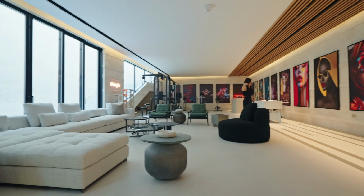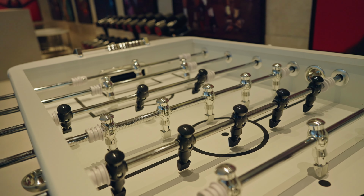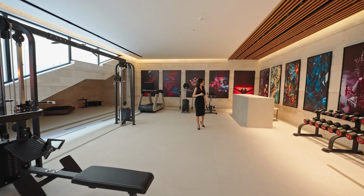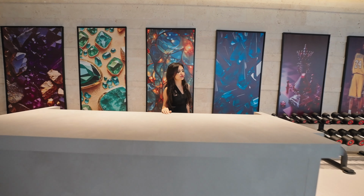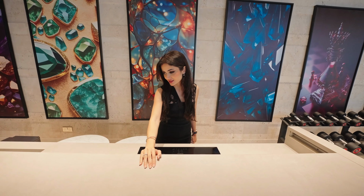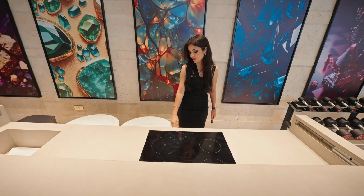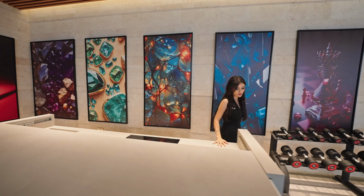For the gym, we have all-in-one equipment, treadmill, spinning cycle, football, free weights, all what you need, you can just find it right here. Moreover, look at this beautiful counter of Scavolini. I like this sliding piece, induction top, sink, another fridge, and then here there is also a dishwasher. Beautiful.